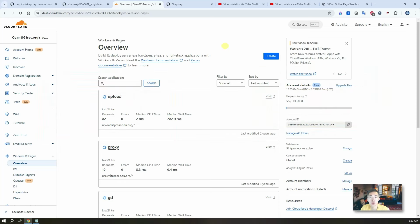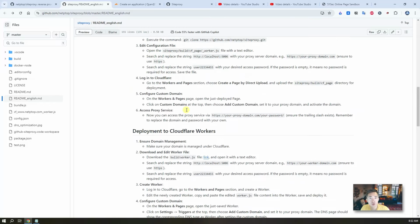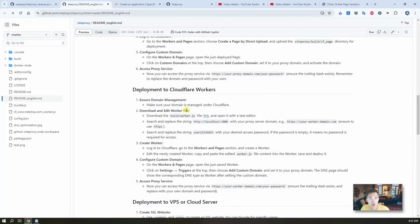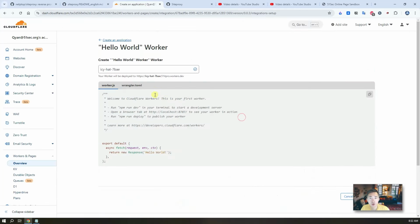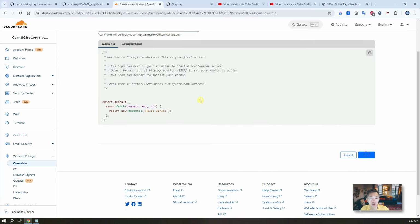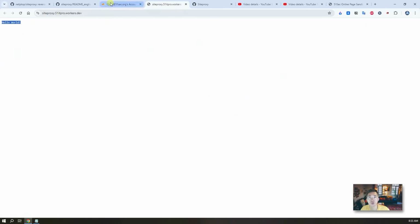So now we just need to create your own worker. You can create workers and pages, both of which can be used to deploy this project. I personally like Cloudflare Workers, so we're going to use that. Create Worker, and give it a name. I'm using SiteProxy. Deploy. This will deploy the Hello World example for you.